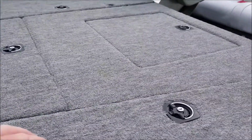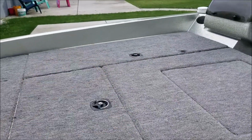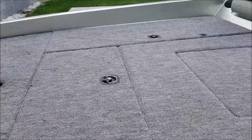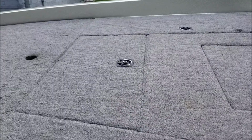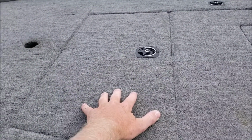It's got 2 rod lockers, one here and one there. And they can hold pretty long rods, I believe 7-foot rods, but I don't have any 7-foot rods, so I'm not exactly sure on that. It's got another storage compartment here that you can also use as a cooler because it does have a drain in it.